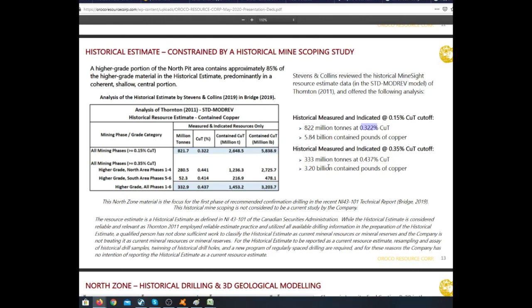So we have to look into the high grade portion of this deposit, and it's right here. 333 million tons grading at 0.437%. And I know that there's also going to be credits from gold, silver, and other metals. So that particular grade is going to be closer to 0.5%, not 0.437%. But for right now, let's use both of these numbers and see the results.